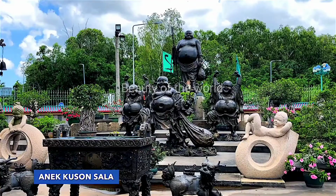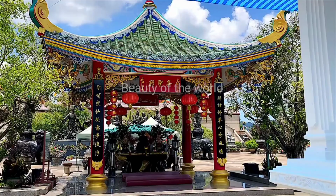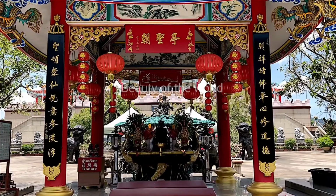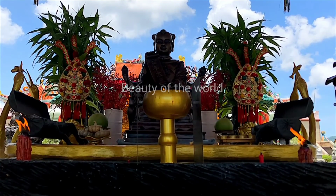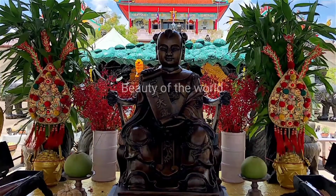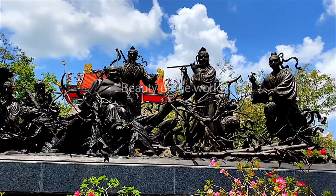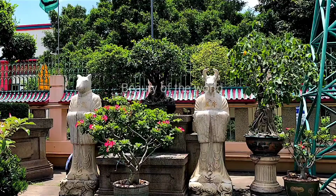Anekusan Sala is a Chinese temple, now used as a museum, housing a very unique collection of Chinese antiques, statues, paintings, granite carvings, pottery, bronzeware, and other artwork from China, some of which are gifts from the Chinese government. A few of the pottery pieces are more than 3,000 years old, from the Shang Dynasty.